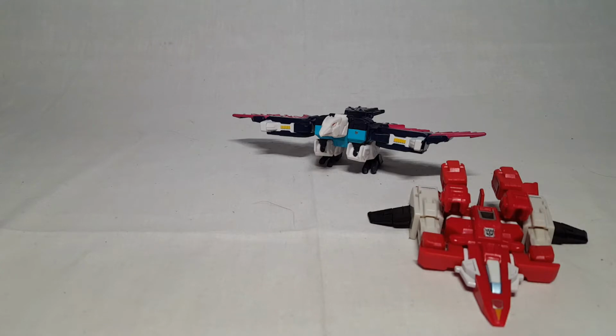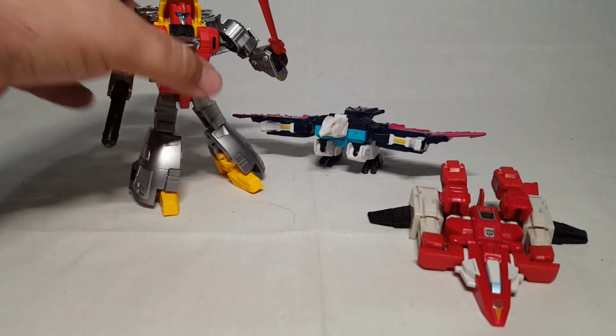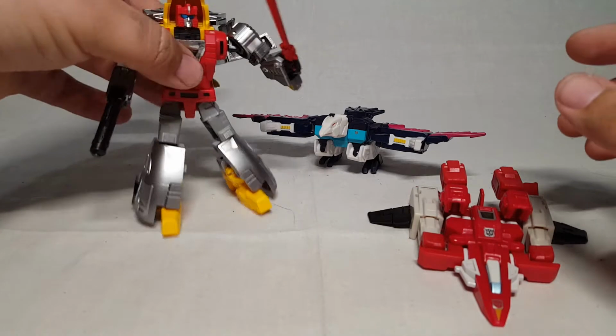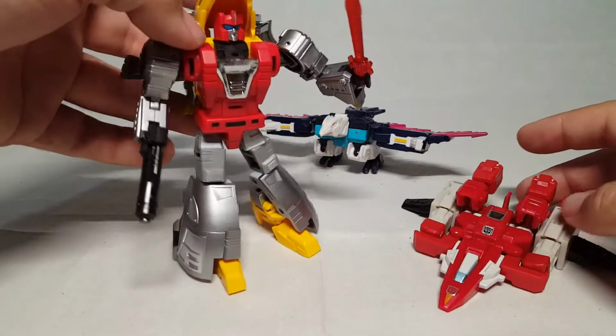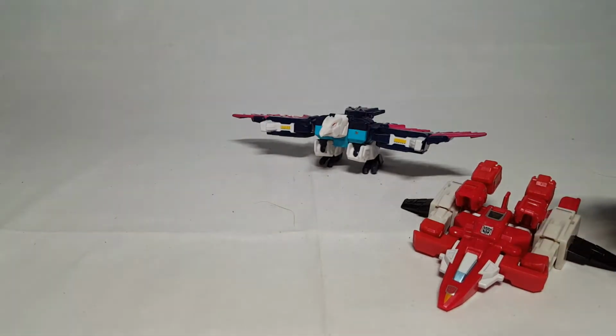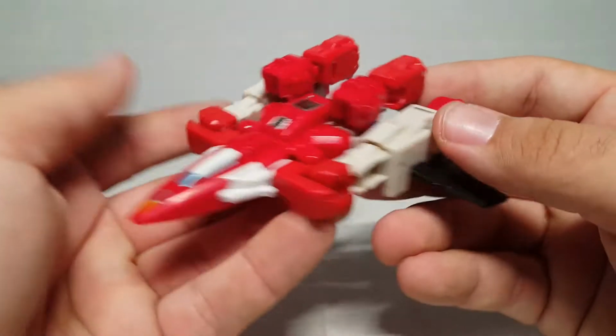And for the last Legend scale things we looked at, here is Slag from DX9. So you can see he's actually pretty big. But obviously I didn't feel like transforming him up. So let's take a closer look at the individual figures.